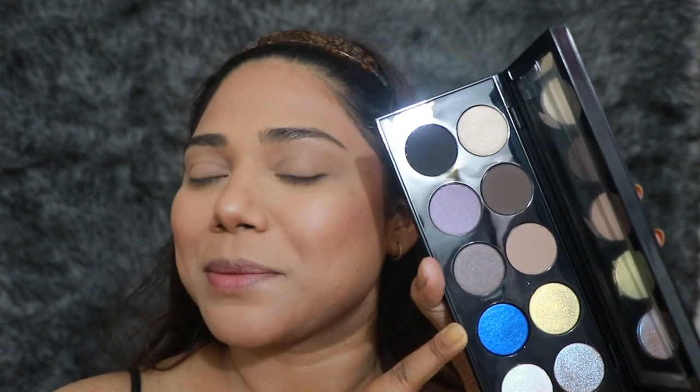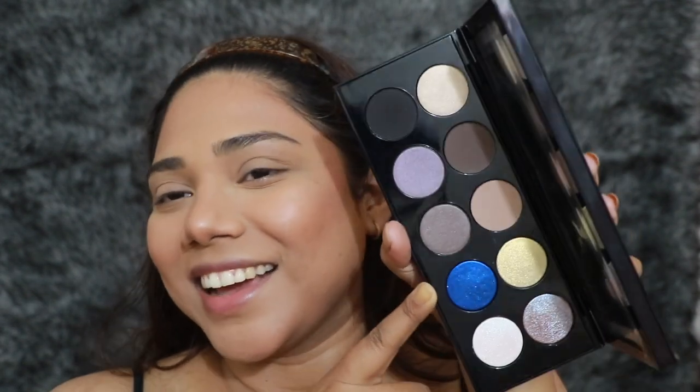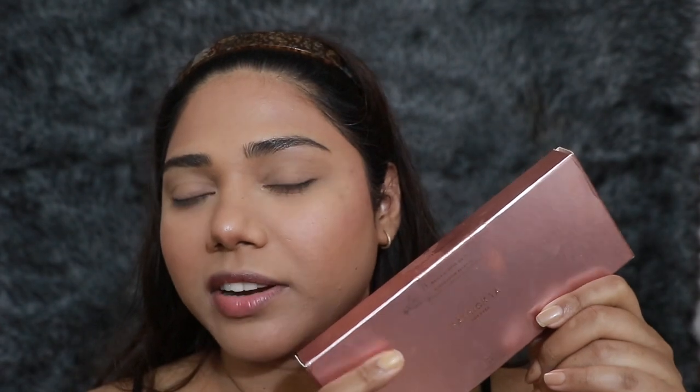And I have some blues in my collection, okay? But this has to be one of the prettiest blue shades I have seen, and I can't wait to use this. But for today, I think I'm going to use the Patrick Ta palette, because this is just amazing. And again, this is how the palette looks. These shades definitely complement every skin tone.